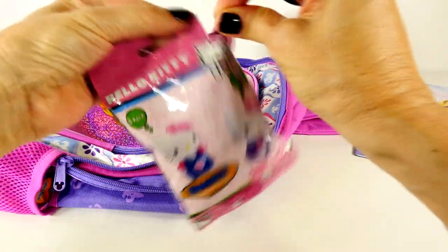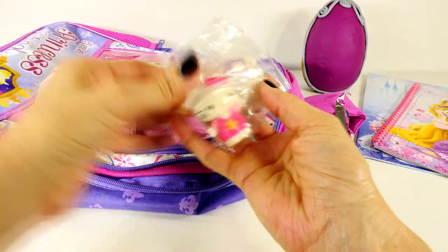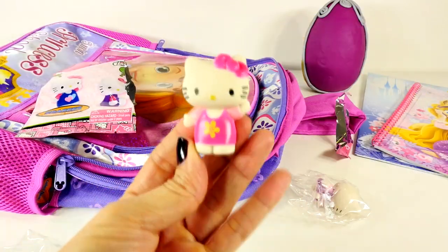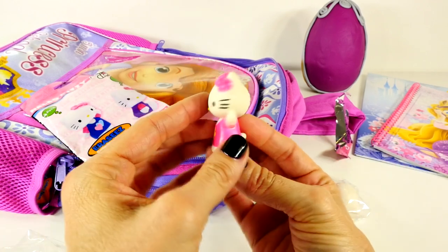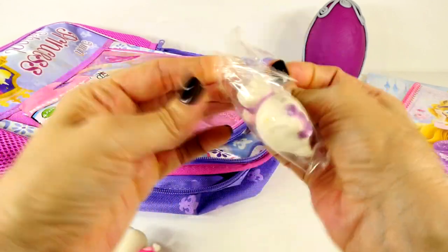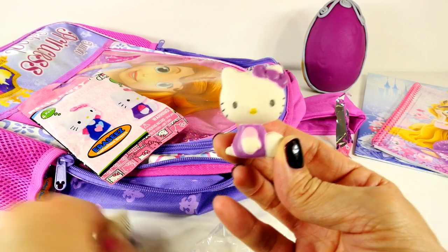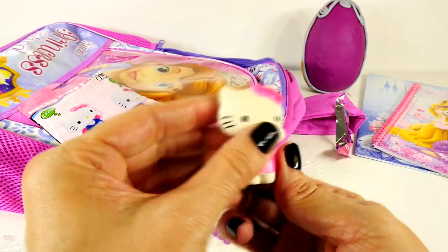This is a blind bag of Hello Kitty erasers. Guess we have two different erasers. Here is our first Hello Kitty, and she is wearing a hot pink dress with a yellow flower on it. So that's really cute. And looks like our second Hello Kitty is sitting sideways, and she has on a purple dress. Those are really big erasers. You could do a lot of erasing and not run out.